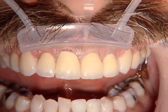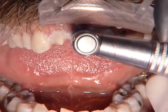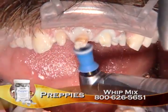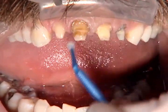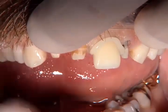So we're going to go ahead and prepare these teeth to receive the restorations. We start by using some pumice. This is Preppies from Whip Mix. We clean off all the teeth, the preparations, and the teeth that'll receive the no prep veneers. A little chlorhexidine just to make sure everything's nice and clean. And we begin by cementing the CZ crowns on teeth number 8 and 9 first.